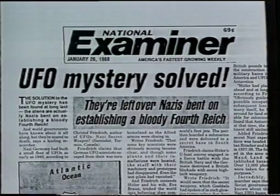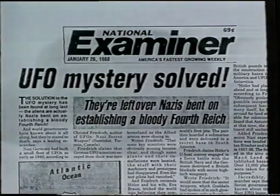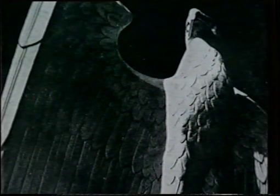UFOs do not come from outer space, but are Nazis who want to create a new Reich. Governments of the world are informed but afraid. If there is a serious economic crisis, they are afraid the Nazis will come with the flying saucers.